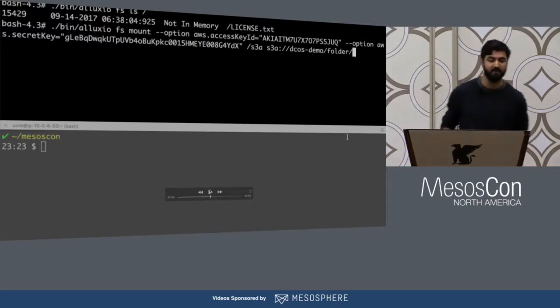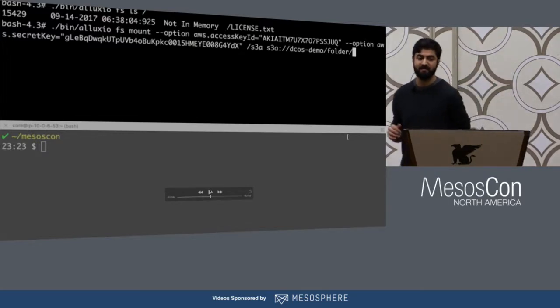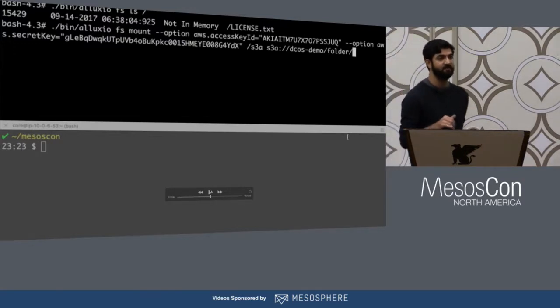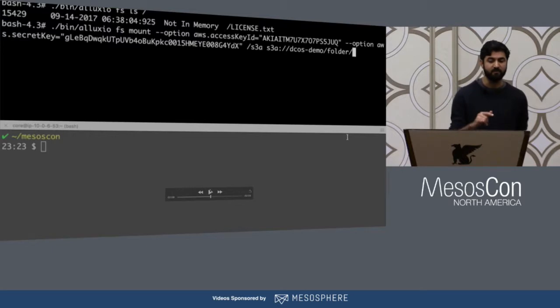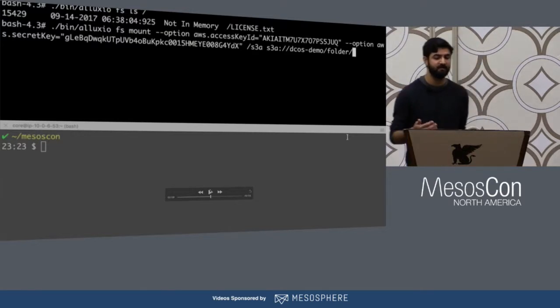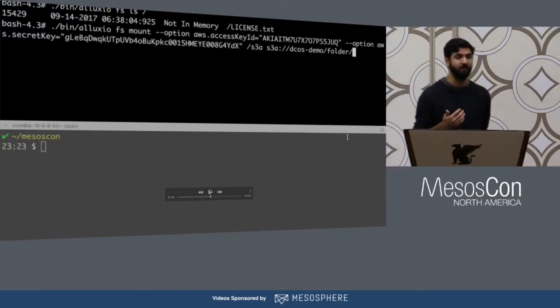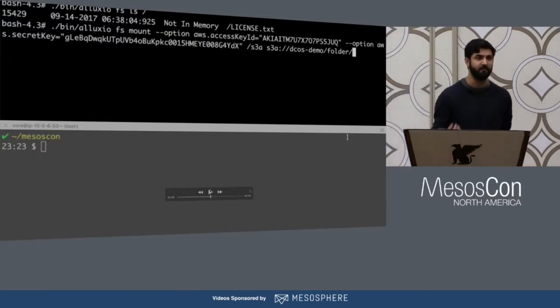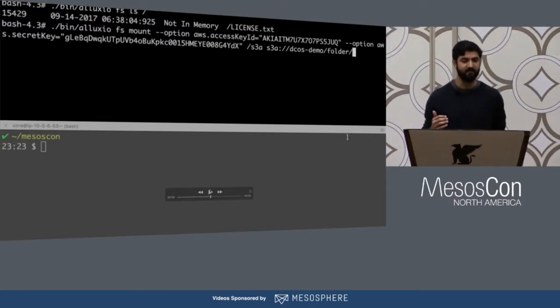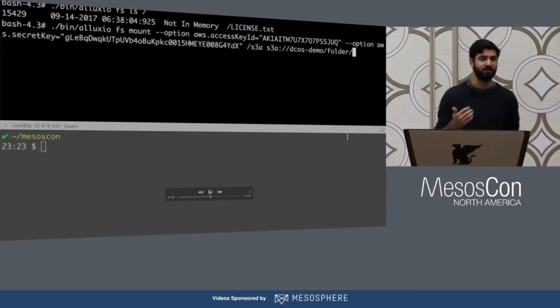So you'll be able to access both S3 and HDFS in a unified namespace, and you can easily migrate your data between the two storage systems. The end application only talks to Alluxio, and it is unaware of where the data is being accessed from. So you just specify an Alluxio path, and that's all that is needed for your application to talk to one or more under-storage systems.